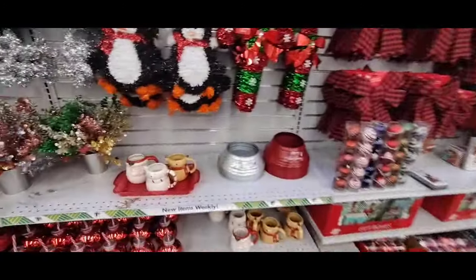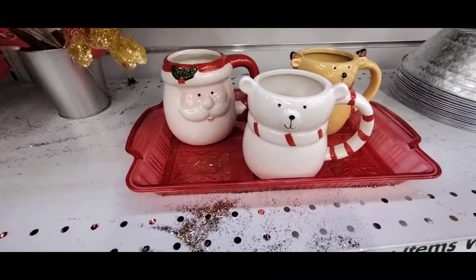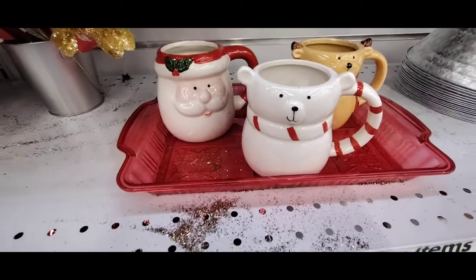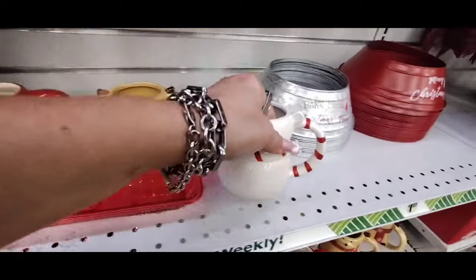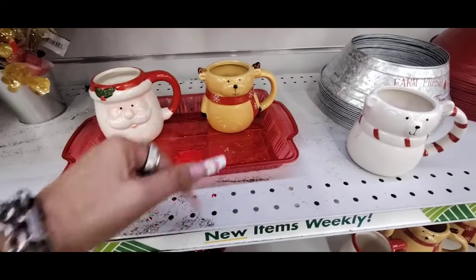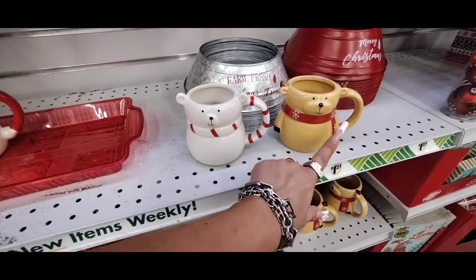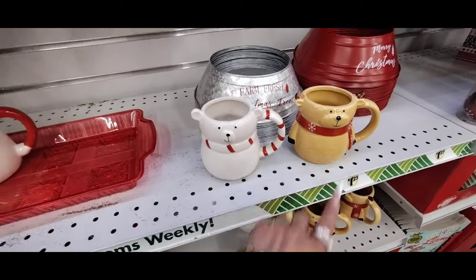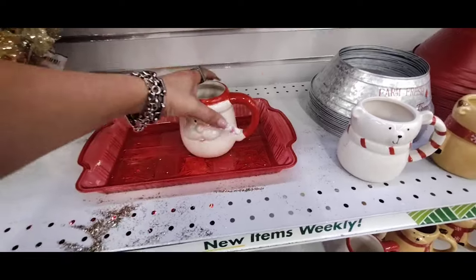There's a lot of stuff I want to show you, starting off with these new mugs. We do have the polar bear with the red and white candy cane handle for $1.25. And I put them on this tray. This tray is only $1.25 as well. I'll turn it over, show you guys the design. We also have the reindeer with his red scarf and white snowflakes.